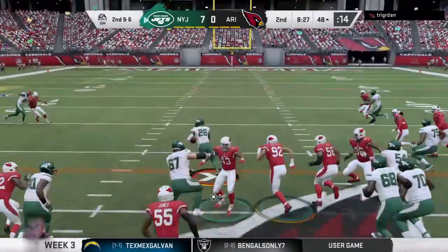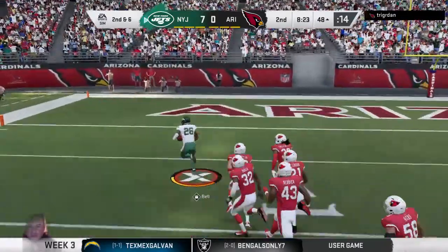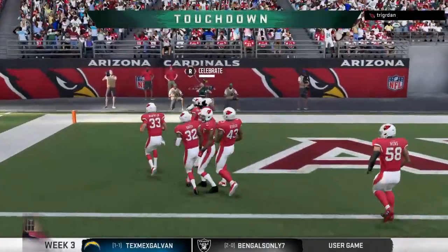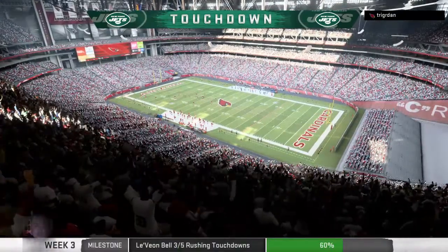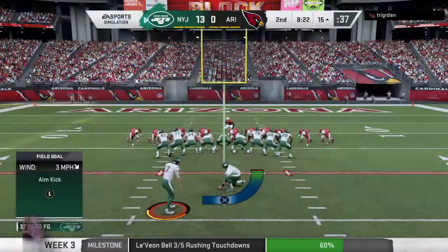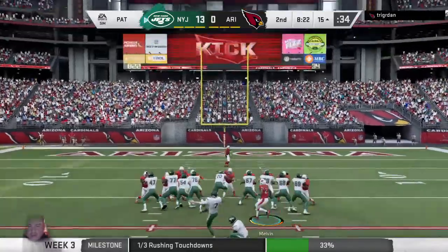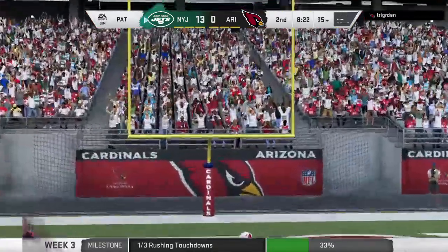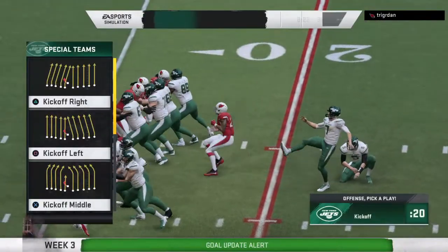On 2nd down now. It's Bell. Le'Veon Bell. It's a foot race. And all the way in. Touchdown, New York. Le'Veon Bell. His 4th touchdown on the year. And the Jets will extend their lead. Extra point good by Catanzaro. And that'll make the score 14-0.